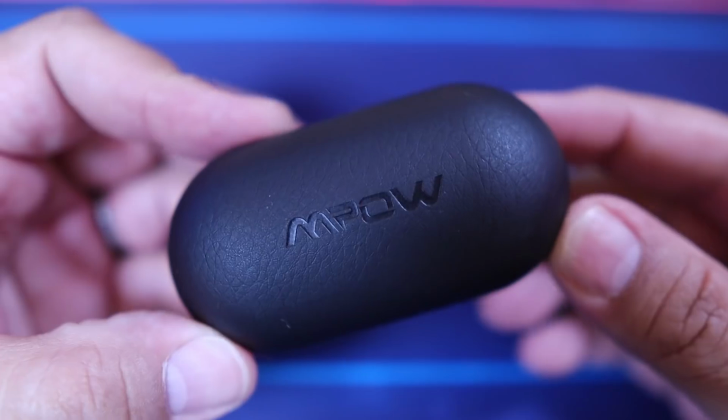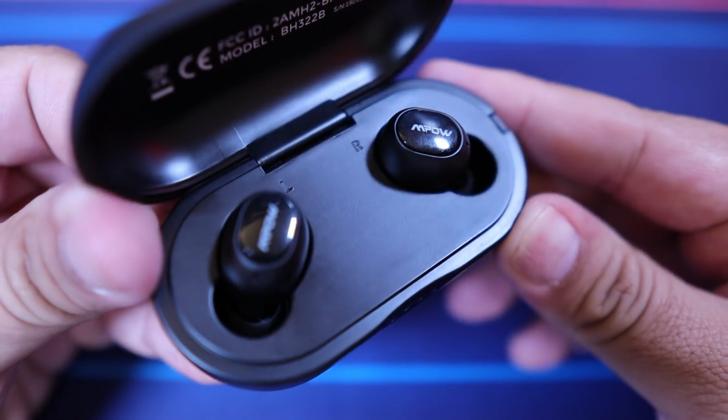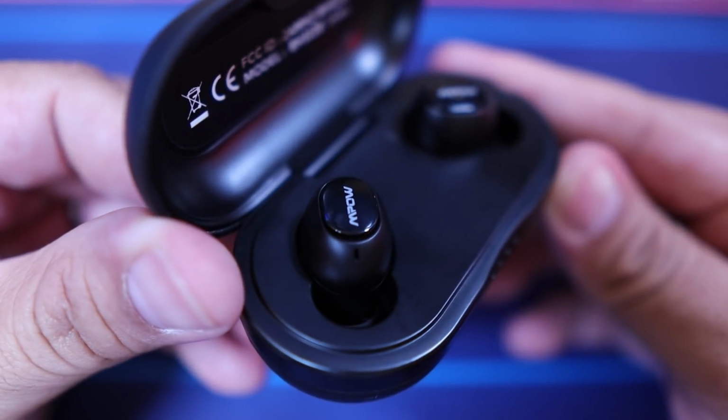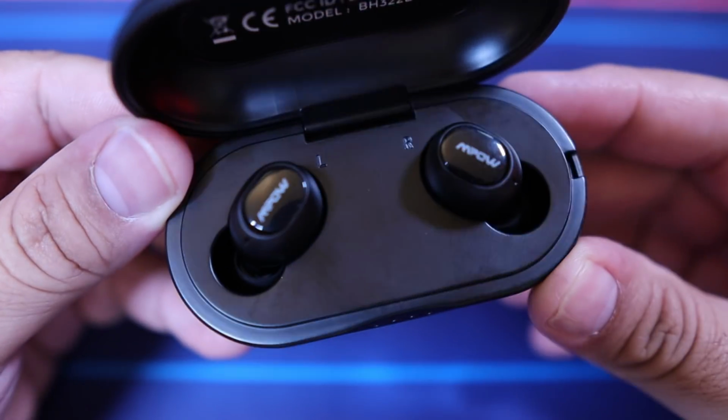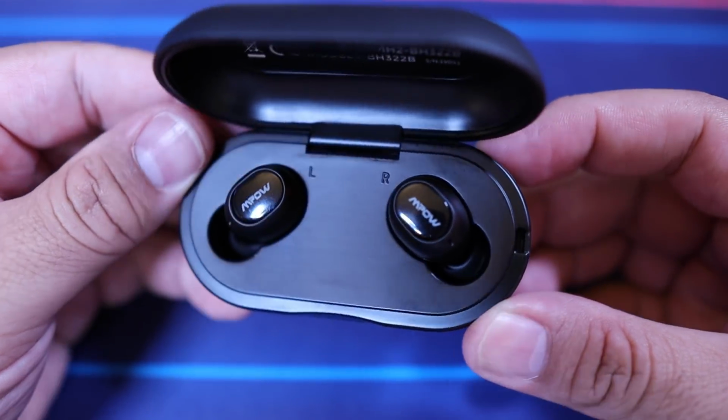Now, mind you, this is despite Mpow coming out with numerous new versions, you know, the M9, the M7, the M20, the M30. Despite all of those, these are still the #1 as far as I'm concerned for sound quality from Mpow. So strong, clean sub bass, good punch to it, excellent mids, and nice bright treble, good vocal clarity.